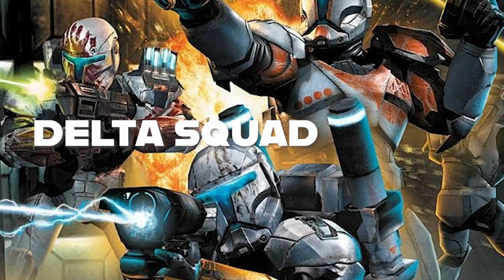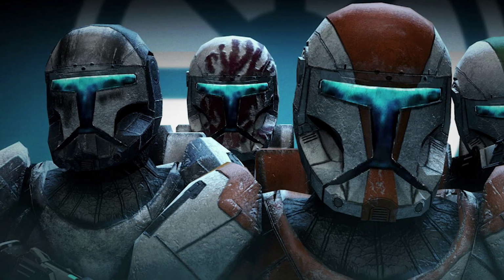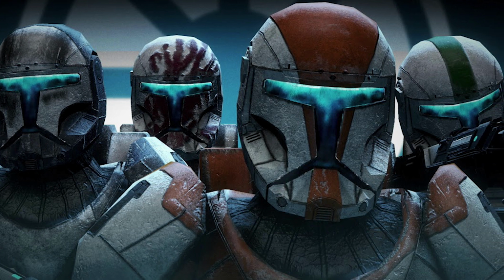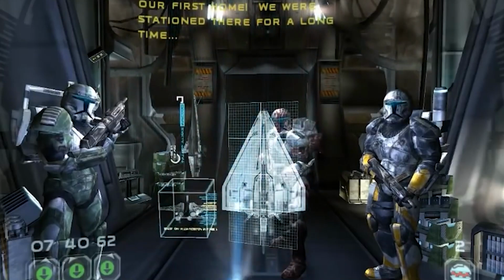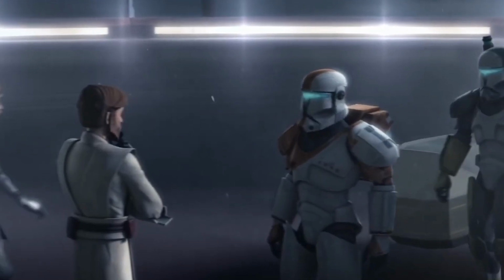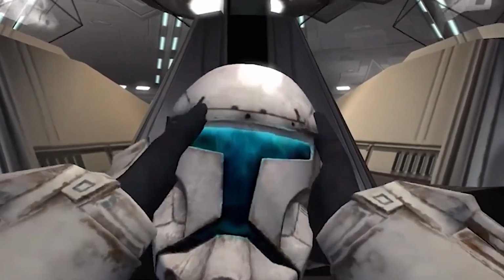Firstly, we have Delta Squad, maybe the most well-known commando unit. The squad was made up of 4 clones: Sergeant Boss, Second in Command Fixer, Scorch and Sev. Delta Squad was first deployed on Geonosis and assisted in the capture of the RAS Prosecutor, as well as the rescue of fellow commandos Omega Squad.